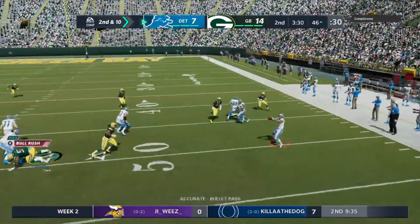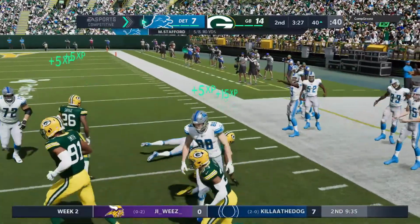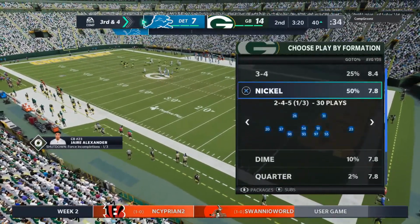Back to the air. Stafford on second down. Caught by Jones. And he'll be brought down, it looks like right at the 40. They get 6. That'll leave them with third and 4.